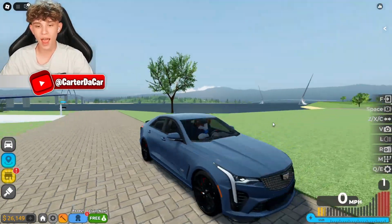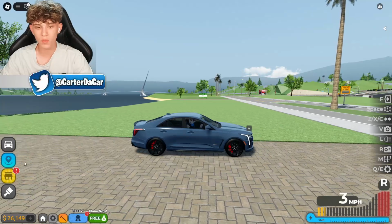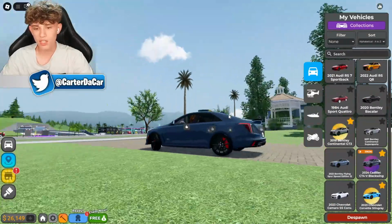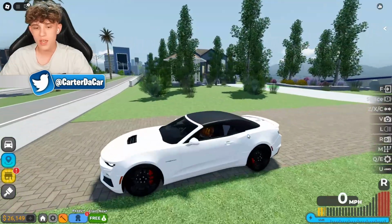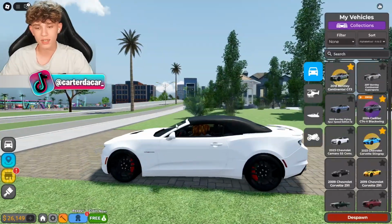Then we have this Cadillac here. This is the limited. I just got it because it was a limited and I didn't want to miss out on it, but we have that now. So this is the first limited on this account, I believe, that we got. Then we have this Chevy Camaro. We got this car for free from the dealer. It gave it to me for free.